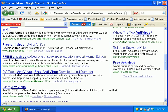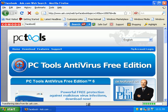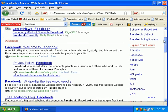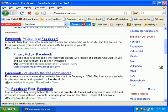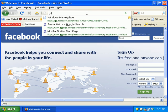If I look for pctools.com, I can get there as well. If I look up Facebook, I'm able to get to Facebook. Same thing for, let's go to Google.